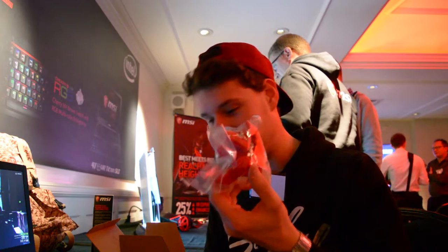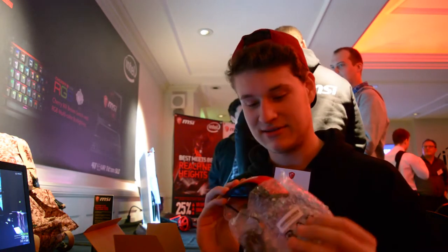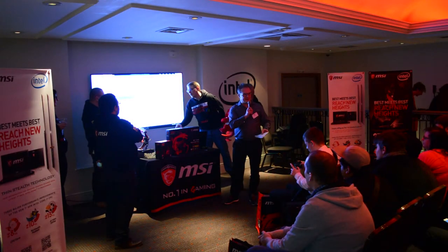So, basically it's MSI merch. So I got an MSI keychain. I've got an MSI mouse. So that's pretty cool. We got an MSI flash drive. So that's actually pretty cool.